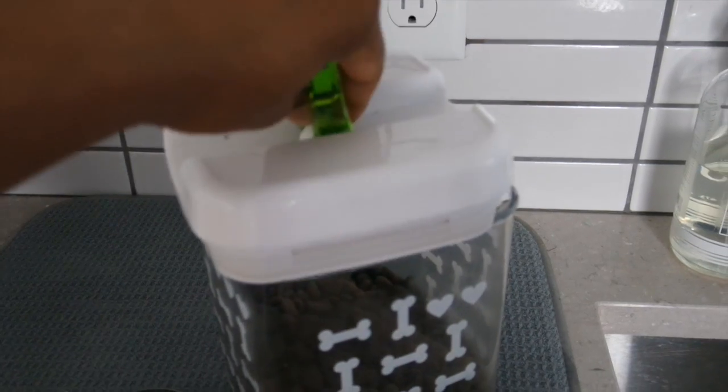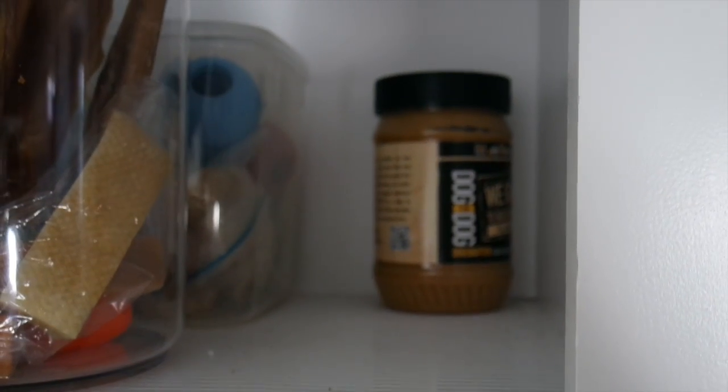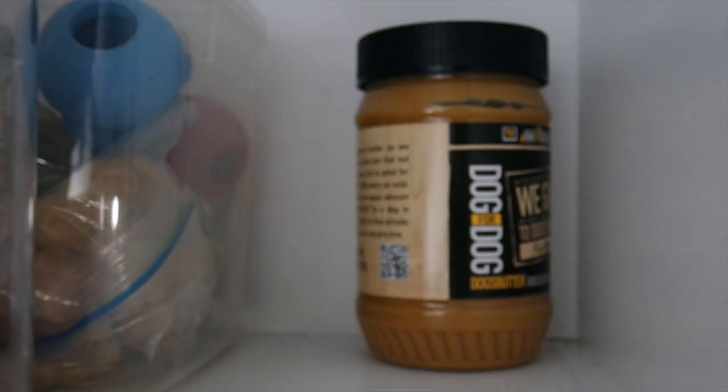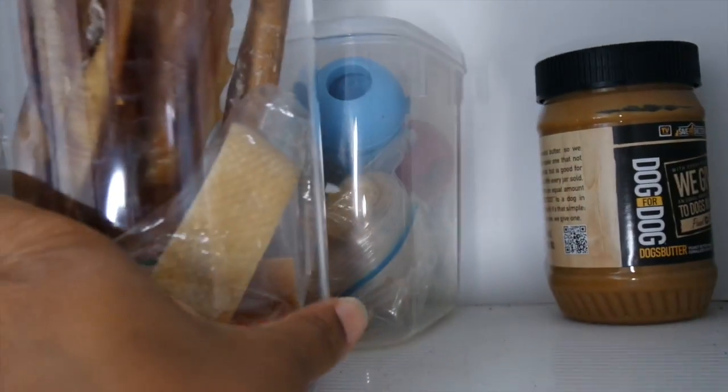We keep the big bag of food in the laundry room where he can't grab at it, but this little tiny container we got from the Container Store keeps his dry food pretty fresh. His dog peanut butter is back there. Yes, they make peanut butter for dogs. It has less sugar and salt in it.